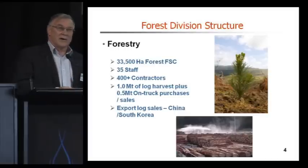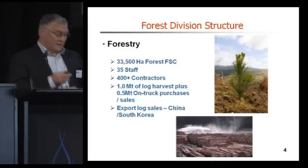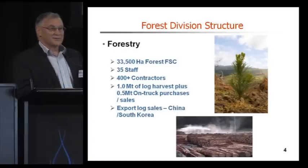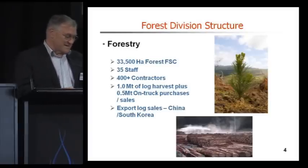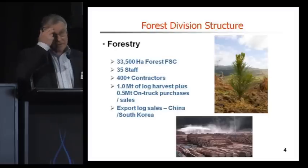And within Pan Pac, we only have 35 odd staff managing that forestry harvest. I'm not sure how that balances out with Steve's team for the 14,000 hectares that's located here. But I think I've probably got too many. He's doing well with what he has. We're currently managing about 1.5 million tonnes of harvest a year. So we provide the support and infrastructure and transportation services and the like that will match that.